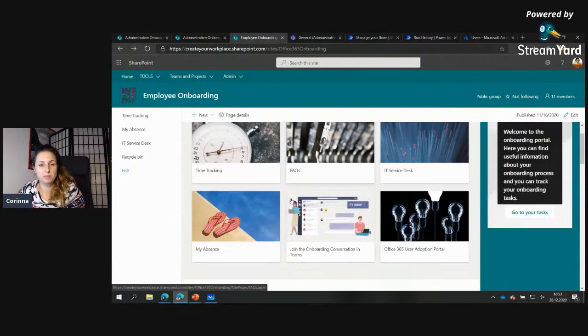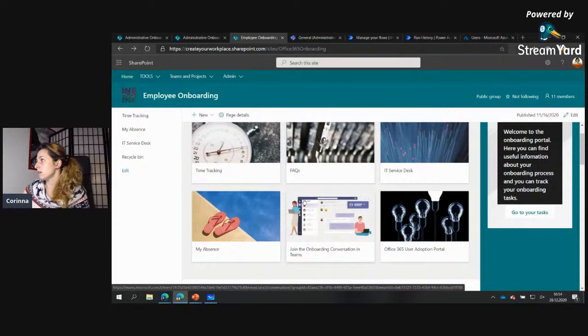And there is also a team for new employees, where new employees can communicate with each other. And of course, there is also someone who's moderating this team, generally someone from the HR department, and gives answers if the employees have questions.